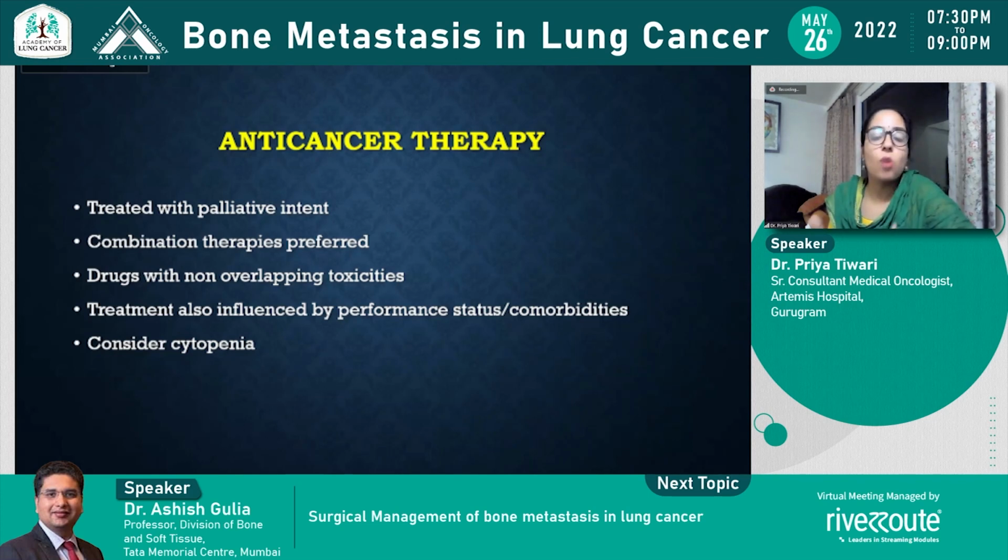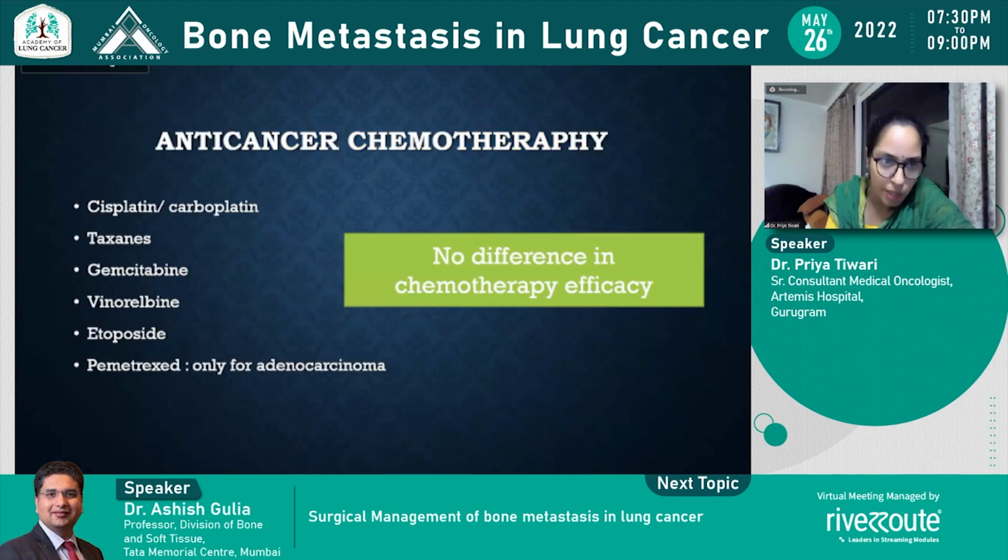Use drugs with non-overlapping toxicities, and now there are options which combine chemotherapy drugs with immunotherapies or targeted therapies such as bevacizumab, or the TKIs if the patient has EGFR mutations. And do consider if the patient has pre-existing cytopenias in deciding your line of management.